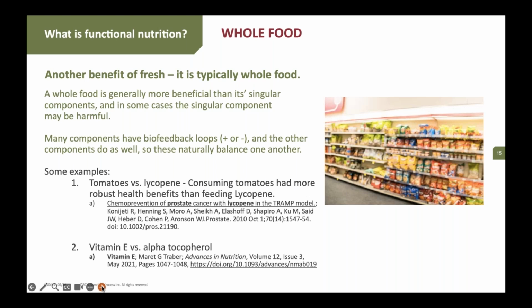First of all, they're almost always synthetic because we've taken out the quote piece or part that we think is the most important. And my 2 easy examples, and I have many, are, we sort of think that lycopene is the most important thing in a tomato. Well, as it turns out, they have actually proven in multiple research studies that consuming whole tomatoes has more health benefits than lycopene alone. The one that I just listed here is in prostate cancer. It made a big difference eating whole tomatoes versus just lycopene.